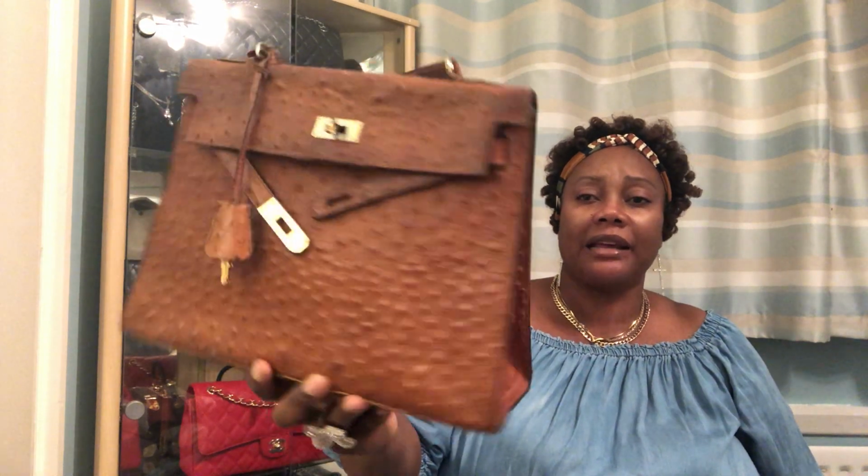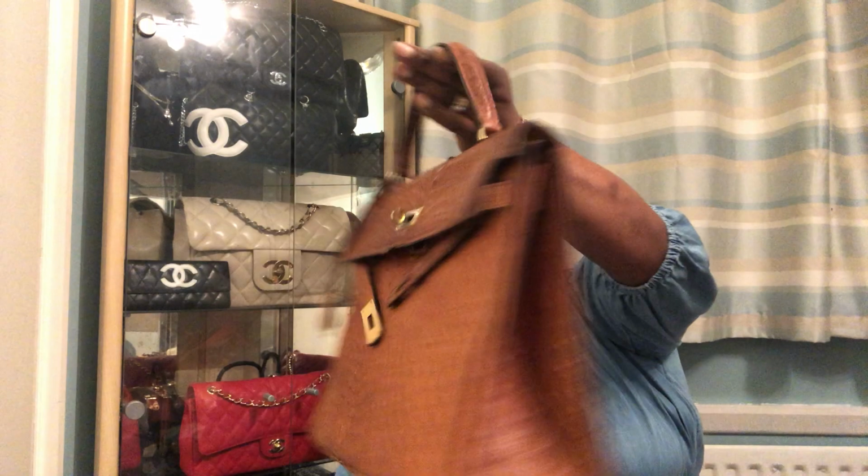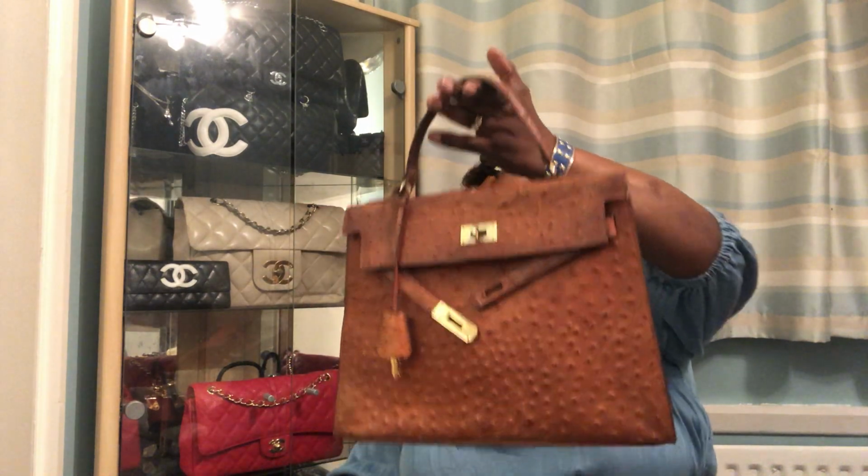Not sure about this one. It's another Kelly style bag. Ostrich skin. I don't know. I'm not a fan of this kind of brown color. So this is a maybe.